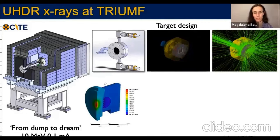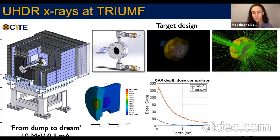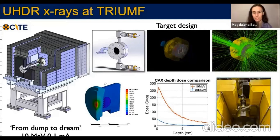I also ran thermomechanical simulations to figure out the heat dissipation as well as mechanical stresses on the targets. We were able to estimate that the dose rates we should be getting should be higher than 50 gray per second at a depth of about 5 centimeters in tissue. And this is the actual photograph from our experiment.